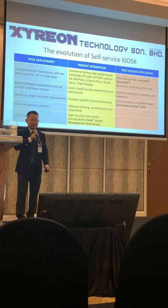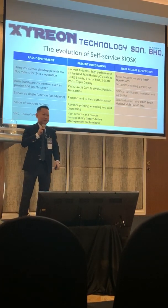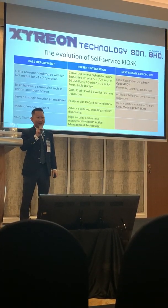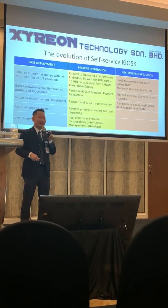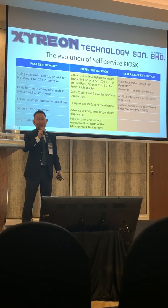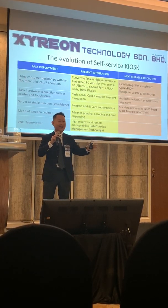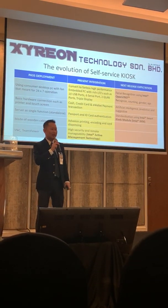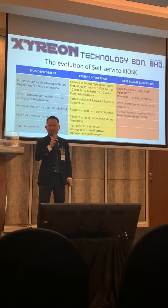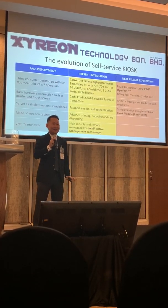Then another next release expectation for our self-service kiosk: we're talking about artificial intelligence, predictive and suggestive. I believe some of you, or maybe the majority of people here, like to drink Starbucks coffee. Am I right? You might have a Starbucks card, or a Starbucks app which you put money into, and then you go there, show your QR code, and make the purchase. But just imagine, because I travel a lot between Penang and KL every week, on my way back to Penang I normally stop at Rawang. There's an R&R there with a Starbucks, just drive through. Did you notice that the salesperson will always try to recommend something new, like a vanilla frappuccino? This is very nice, you want to try this at this price? I say no, I'm a no-sugar coffee drinker, for example. I always go for black.